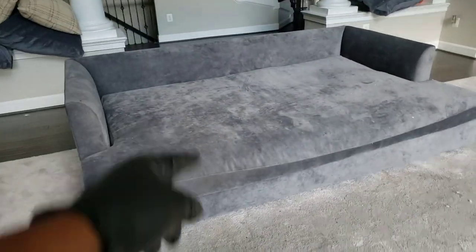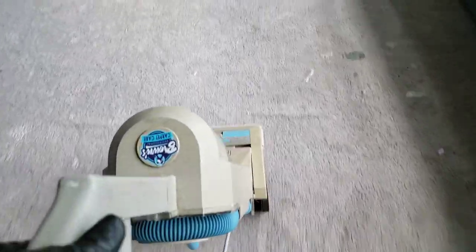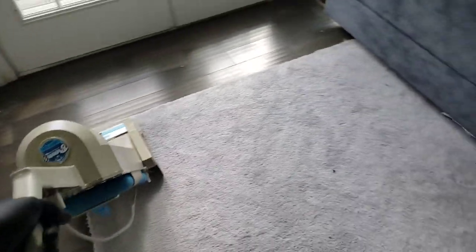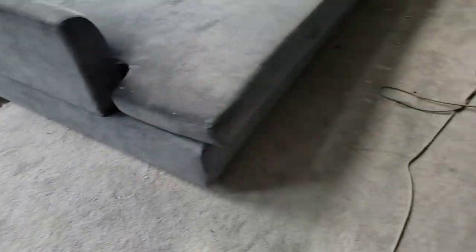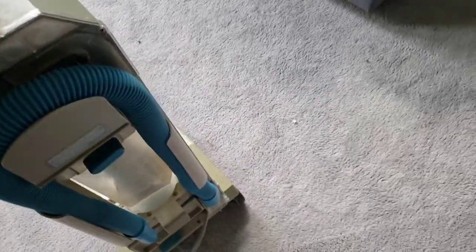Gotta do the tops. Don't have to go in the basement or the kids' rec room. And this light. Alright. It's too loud? I'm about to make it louder.